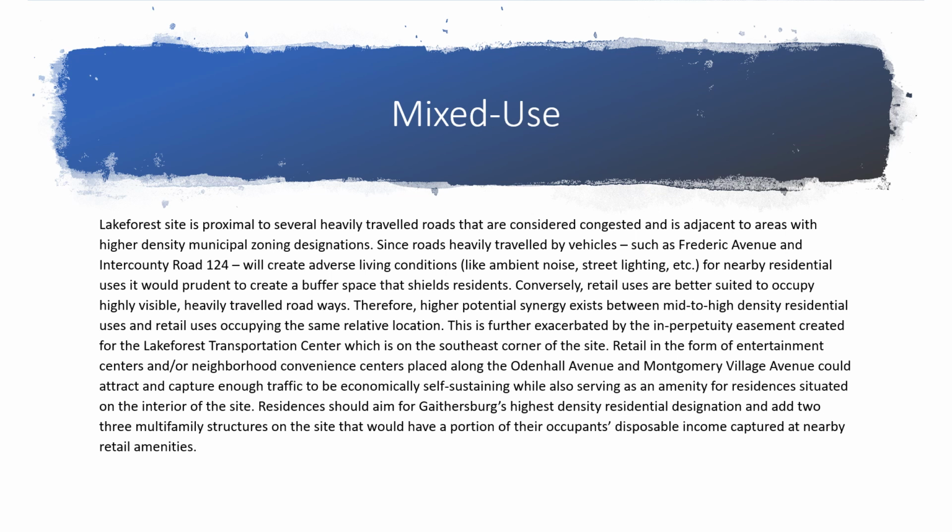Residents should aim for Gaithersburg's highest density residential designation and add 2 to 3 multifamily structures on site that would have a proportion of their occupants' disposable income captured at the nearby retail amenities.